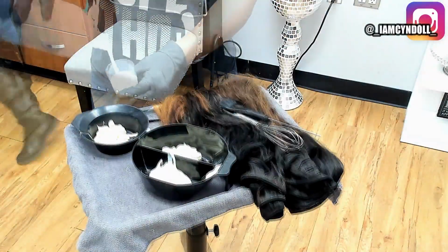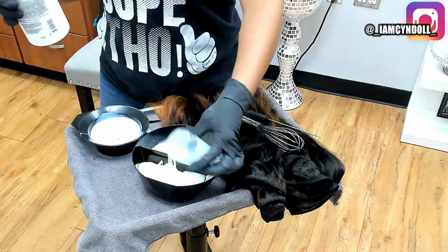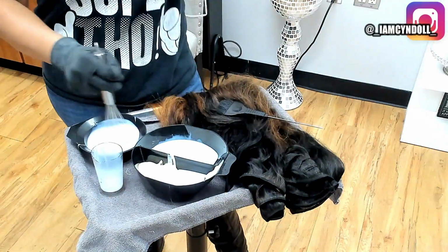So you guys, the way that the color chart works is from 1 to 10, 1 being black, 10 being like platinum blonde, no pigment.